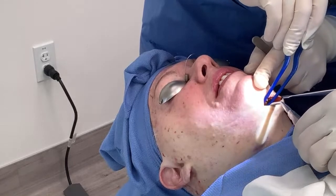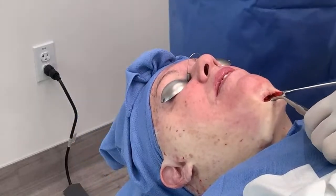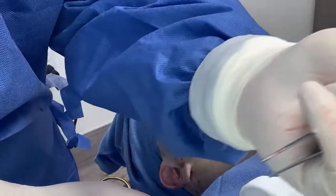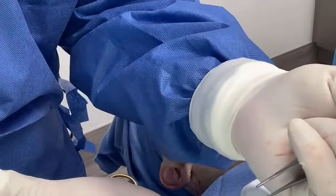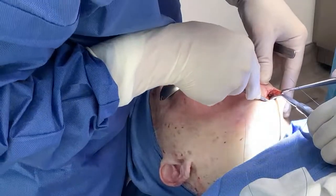You feel a little pinch there or not really? No. So now I'm going to do a little bit of the stitching. So we use the 2O Ethibond, and this gets covered up in the scar tissue. There you go, so you can see the little 2O Ethibond suture. Okay. Very good.